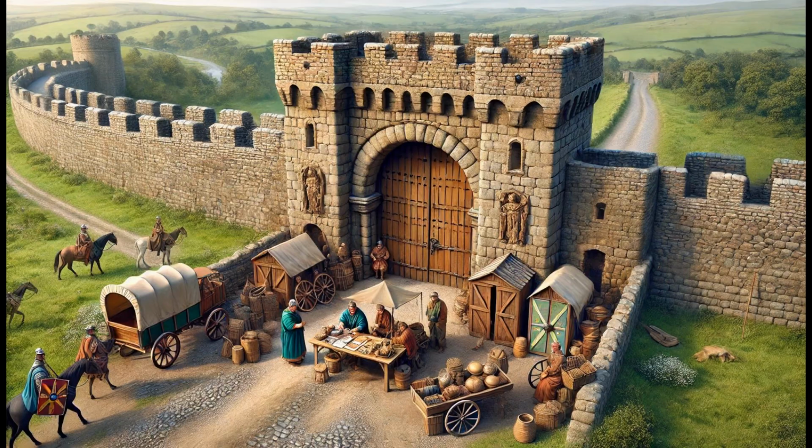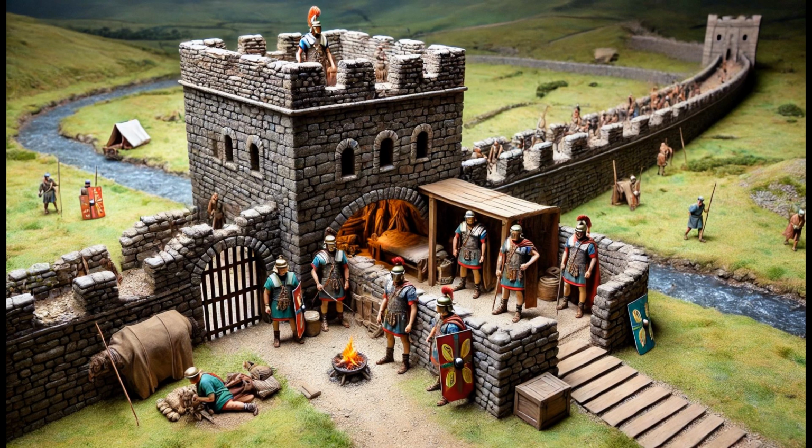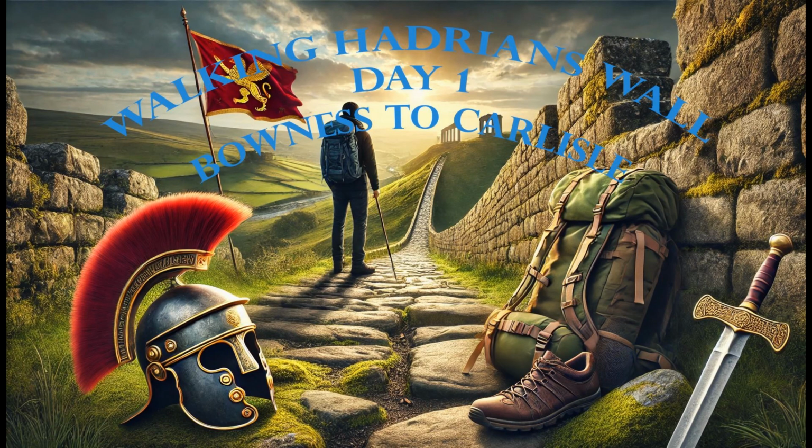The wall originally stood up to 15 feet high in some places and was made primarily of stone, with a large ditch called the Vallum running alongside it. It featured over 80 milecastles, small forts positioned at regular intervals, along with larger forts like Housesteads and Vindolanda, which offer fascinating insights into Roman life. As I explore this historic path, I'll take you through its rugged landscapes, ancient ruins, and breathtaking views.